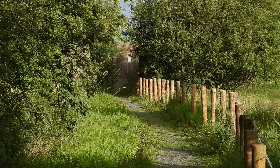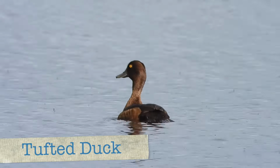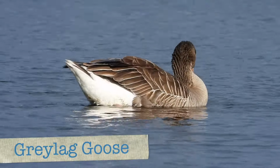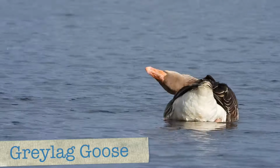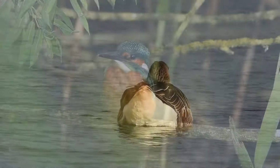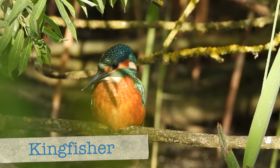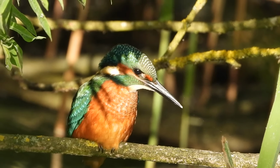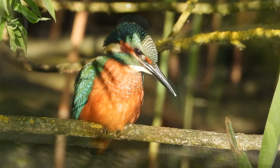I walked down to the hide. When I got there, it was a little bit more lively. Also, the light was much better. There were quite a few ducks on the mere, including this tufted duck. And reasonably close in, there was a greylag goose, having a bit of a preen. Out of the corner of my eye, I saw a little bit of colour, and just on a low branch, there was a kingfisher. This bird was extremely confiding, it was reasonably close, and it stayed there for about 15 minutes. I took quite a few photographs, including this slightly comedy shot.